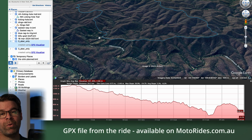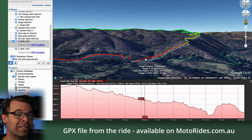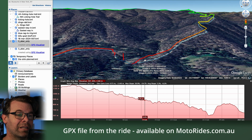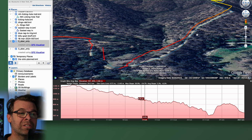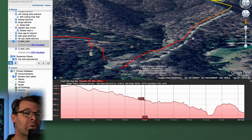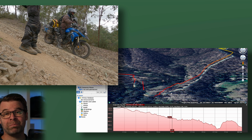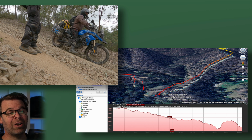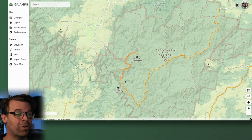Now, another thing to bear in mind, let's have a look at what that looks like in reality as far as the data goes. The thing that is interesting is this bit here. What we found on the day, I was looking at this going, oh, this is going to be steep. That actually wasn't the steep bit. It was this last little bit down to the river. Looking at this map, it doesn't tell us that at all. It actually says it's kind of flat. And so did Gaia Maps, by the way.